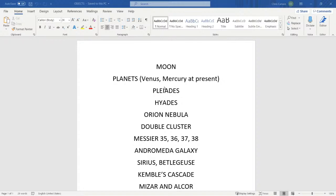There you go. Messier 35, 36, 37, 38 are what we call open star clusters. Those are clusters of stars that are bound loosely together by gravity. But they have really nice, pretty stars in them too, all different kinds of colors.